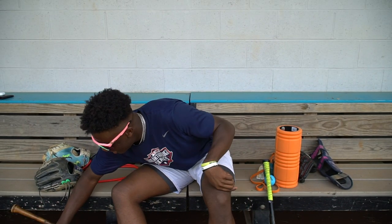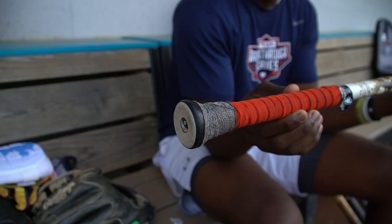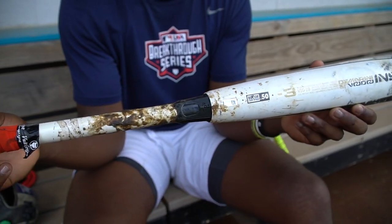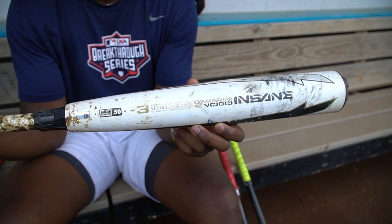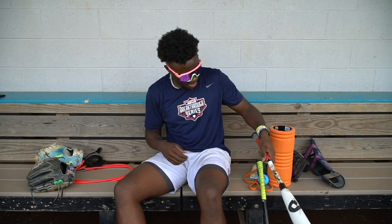Then we have my backup Voodoo Insane, 33 inches. Love this bat, used this bat all last high school year. Performed really well for me and I just love it.